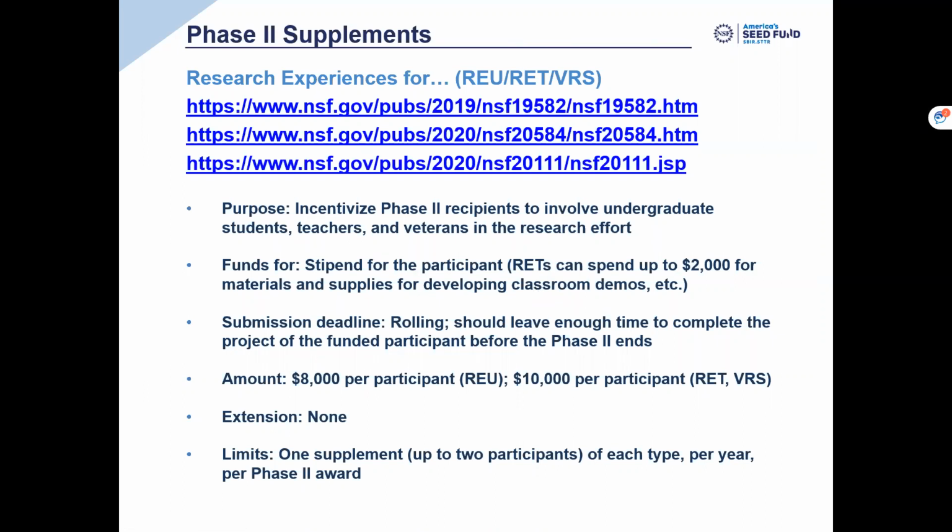Okay, so I mentioned that there are 4 supplements we have that are intended to bring participants into your project. These are the Research Experience for Undergraduates, REU, Research Experiences for Teachers, RET, Research Experiences for Veterans, or what we call the VRS, and what we call RAHSS, which is for underrepresented high school students. So if you are interested in bringing any of these 4 kinds of participants into your project, you can ask for funding from NSF to cover their stipend for their time at your company.